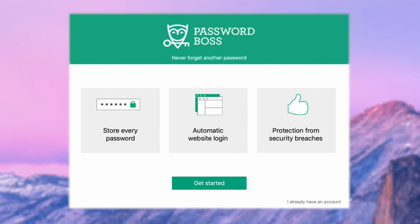Today we're reviewing Password Boss, Password Manager. Let's see if we can add it to that list.